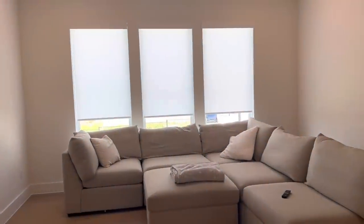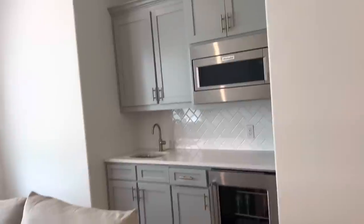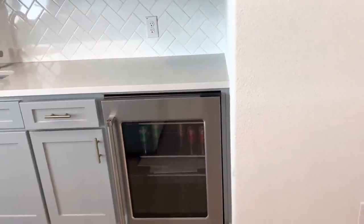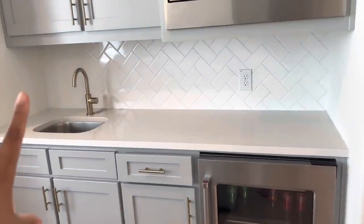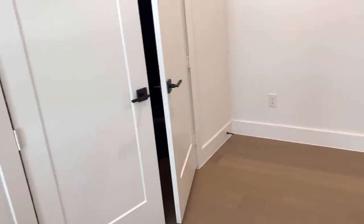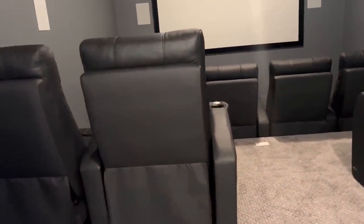We have a TV in here. And then it's like huge windows, but we have the shades down because it gets really bright in here. And then we have like another sink, a beverage fridge, microwave. This will be like a little snack bar. I haven't gotten around to doing that yet, but I will. Then we have our media room. So our media room is furnished because we love to watch movies, so this room had to be done.